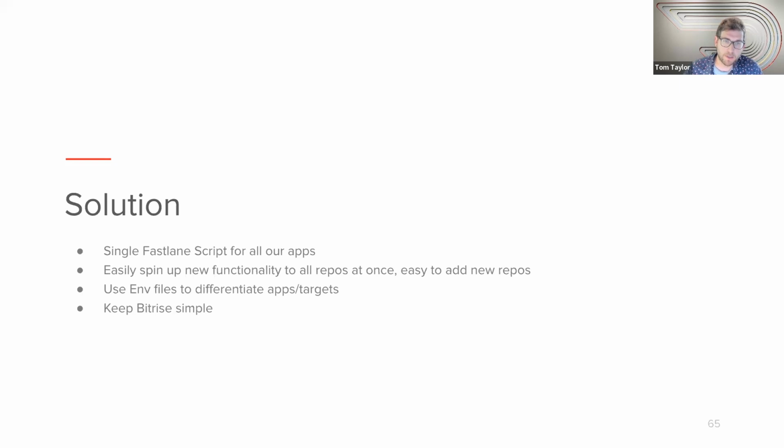We use environmental files that we inject to differentiate the app's targets, all that stuff. And it keeps our Bitrise implementation a lot simpler too, so we're not using all this logic and steps on Bitrise.